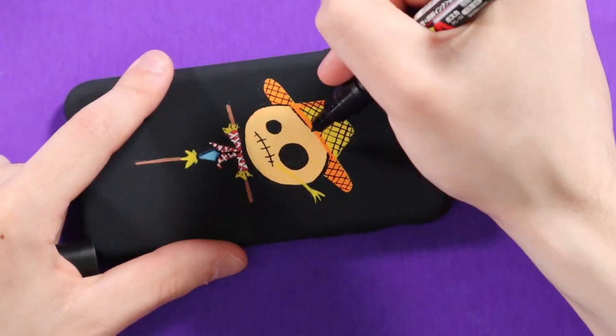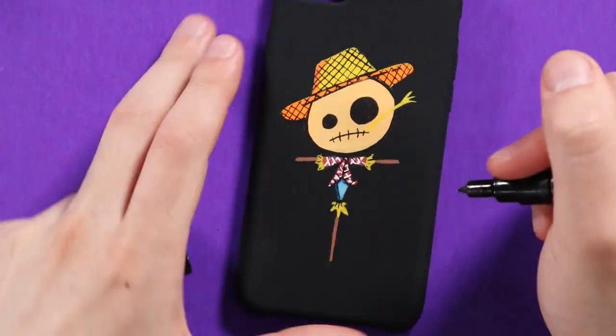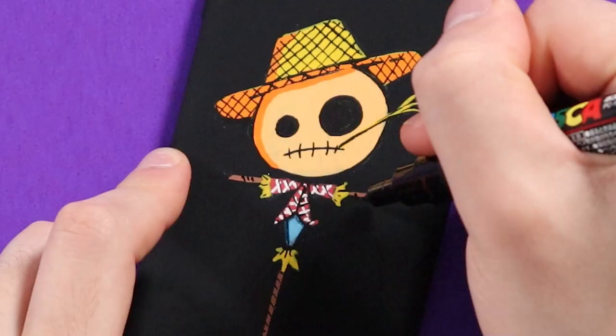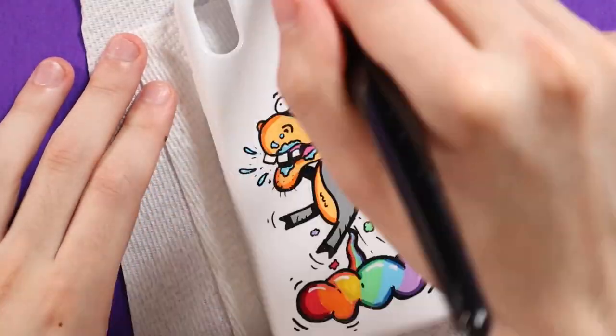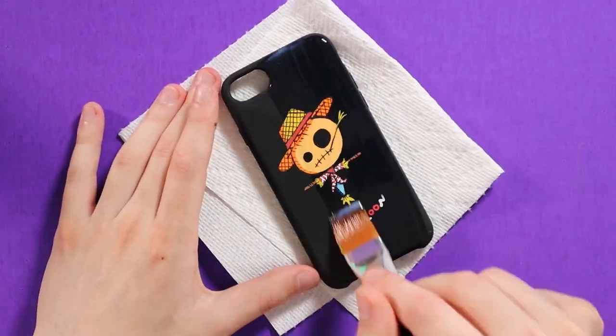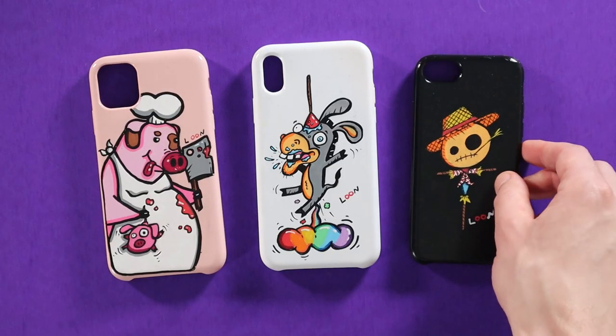At the end, I like to go through and outline everything. The only thing is that this phone case is already black, so it makes it a bit hard to add a black outline. I still did add the outline, I just don't know if you can tell. As a finishing touch, I added some glossy varnish to each phone case. It helps ensure the paint doesn't crack off, and I think the glossy varnish makes it look more polished and cool.